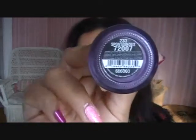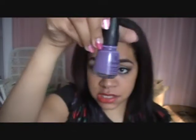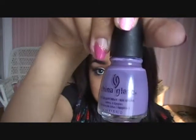I have like 4 nail polishes that I love. The first one I love is my favorite Chinese Lady nail polish. I wore it for the majority of the month, and then took it off because I like change. It is called Spontaneous. There's the name, and this is the polish. It's a nice gray plummy purple. Not plum. Gray lavender purple.